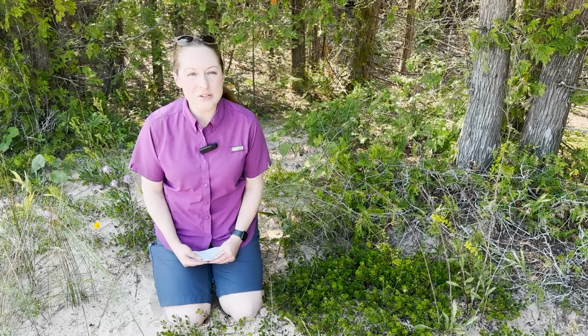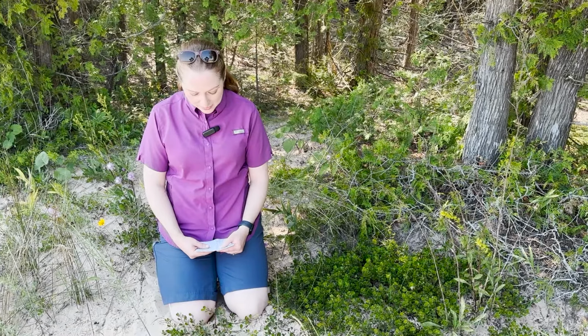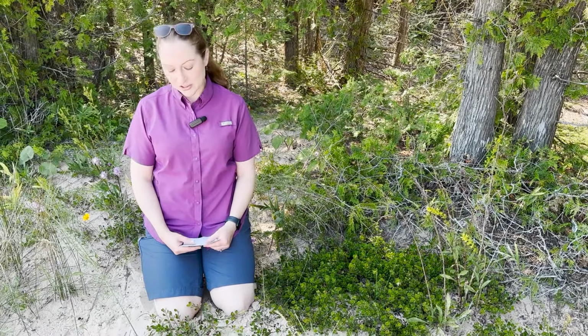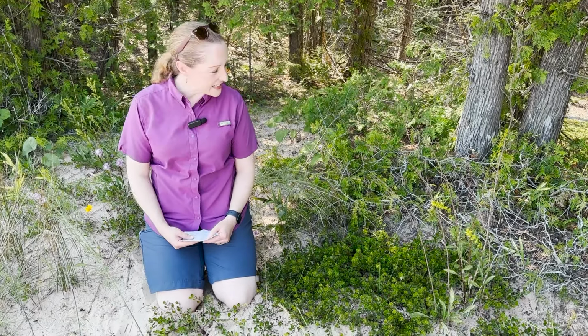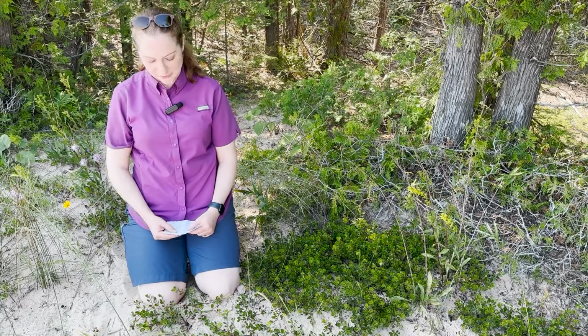I am going to round out my little mini series on native Michigan shrubs you can find along the lake shore with the shortest one of the three, Bearberry. Another common name is kinnikinick, and the Latin is Arctostaphylos uva-ursi. That's a fun one to say. It is a trailing evergreen little native shrub.